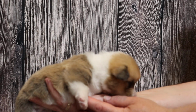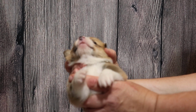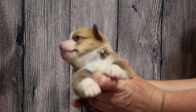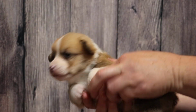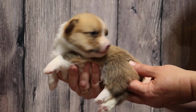All right, underneath the nose. All corgis should have... I'm hungry. Well, usually have white chests. Usually, not always, but usually do. Yeah, you see it there. Four white feet, and they're all low like they should be. Nothing too high there. Looks really good.